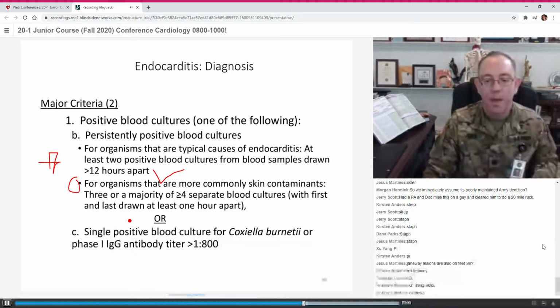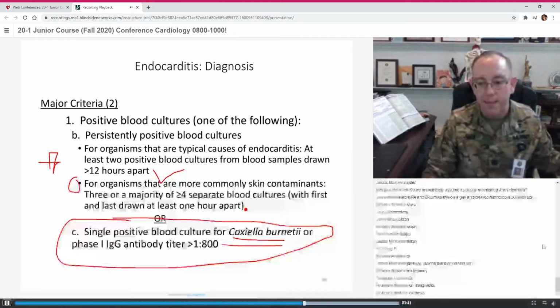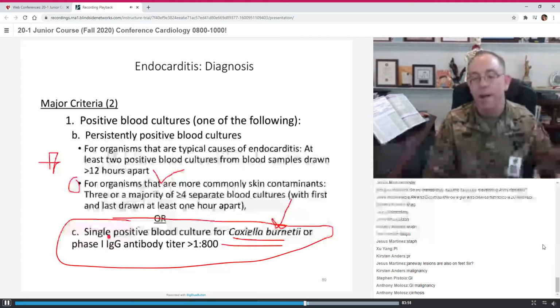Now, the one thing you do need to know is if you get even one culture of Coxiella burnetii, which causes Q fever, it's usually from large animals, farm animals, but it can also happen from cats. People don't like to hear that. I don't like cats, but cats can do this. There's plenty of cases of Q fever from cats. So definitely keep that in mind. One culture can make the diagnosis, but it's typically large farm animals that give it.